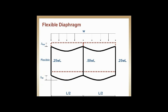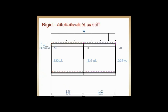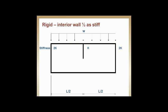Comparing that with the rigid analysis, where we distribute the load to the shear walls according to the shear wall stiffness. In this case, all three shear walls are identical. A third of the load goes into each shear wall. So that changes a lot when you get into buildings with different configurations such as this. The middle shear wall is only half as stiff. So with the rigid analysis, we're going to see only 20% of the load to the interior shear wall.